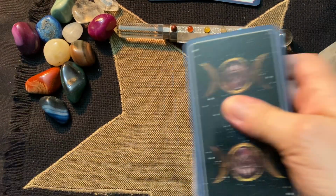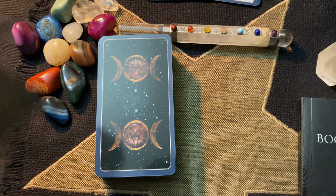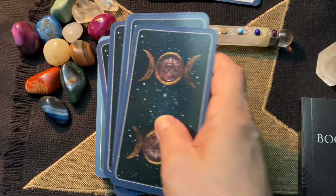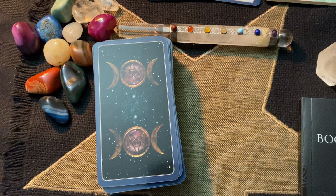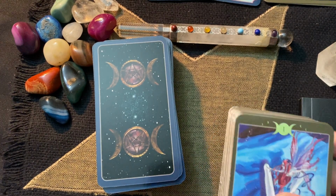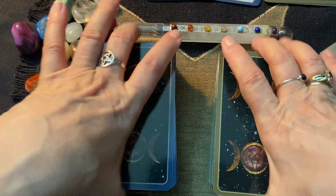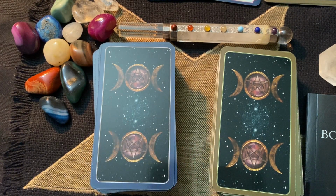This is As Above. As Above has a blue border. And then the other side, you can get them out. Okay, there's a blue border. So this goes here. And then So Below has a green side. So Below is green. There we go. So if you see, there's the green border here and the blue border on that one. So this is As Above, this is So Below. So Below is my favorite, but I do enjoy As Above as well.